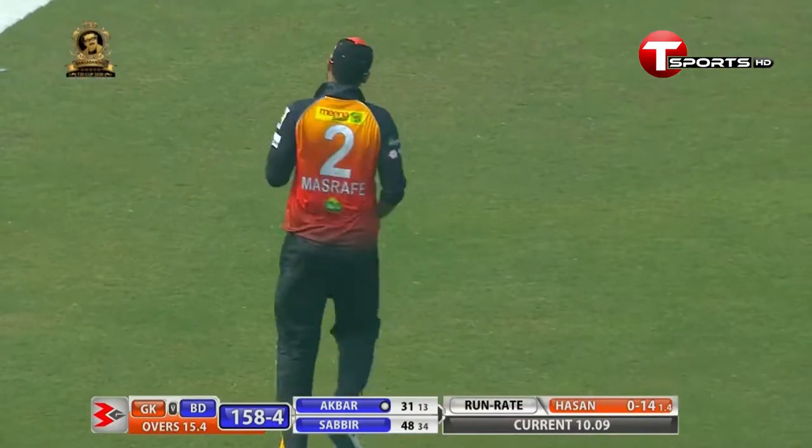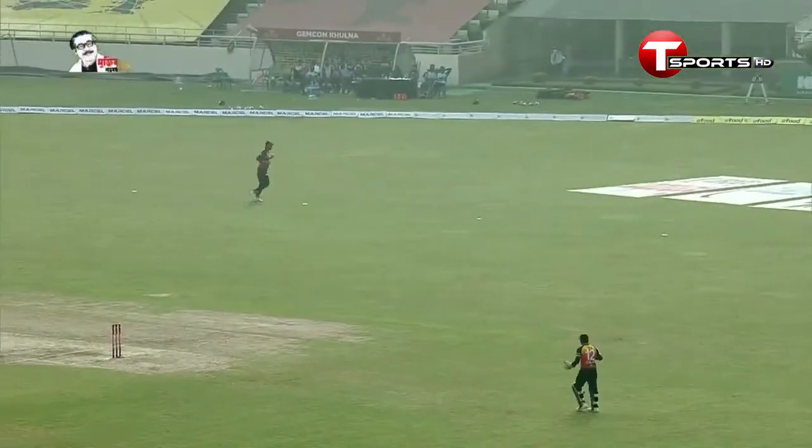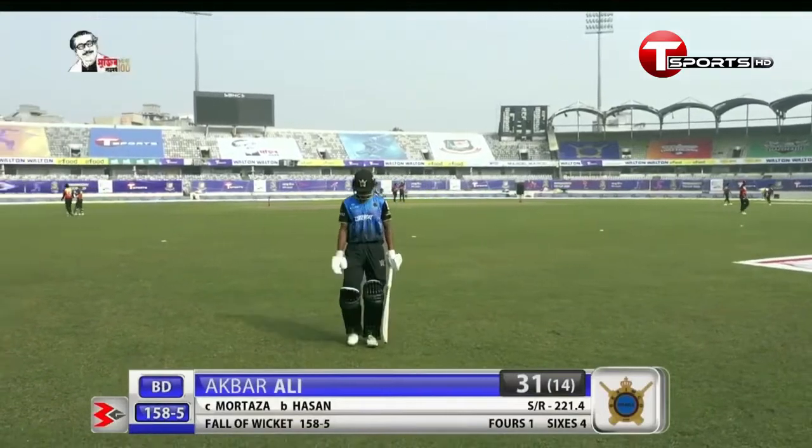Departs. That's a little more experience for Hasan Mahmood. From Akbar, 31 off 14. Just looking to hit it over the top of Mashrafe Mortaza. Akbar goes after a very well made 31.